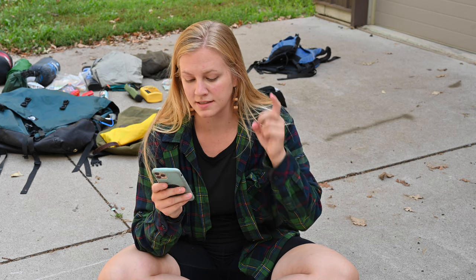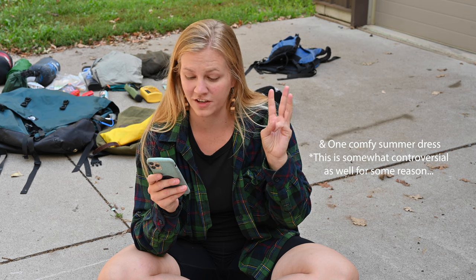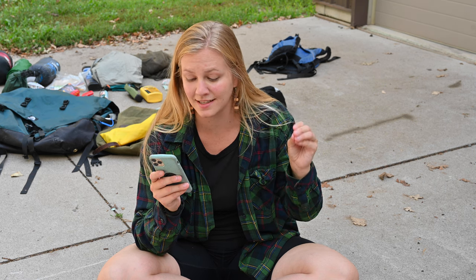Clothing I typically pack on a Boundary Waters trip: raincoat and pants. One or two long sleeve shirts. One warm sweater or puffy jacket. One short sleeve or tank top. Swimsuit or swim clothes. One pair of shorts. One to two pairs of pants depending on the duration of the trip and how much rain is forecasted. Two pairs of shoes, the wet shoes and the dry shoes. Three pairs of socks: one wet pair, one dry pair, and one emergency dry pair, because I really like to have dry feet.